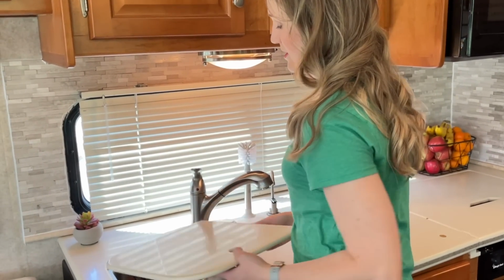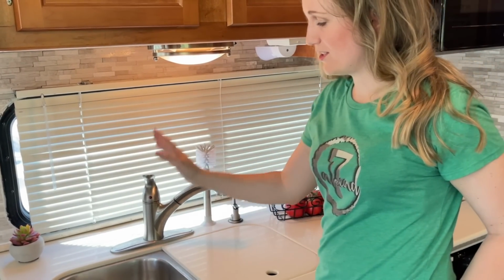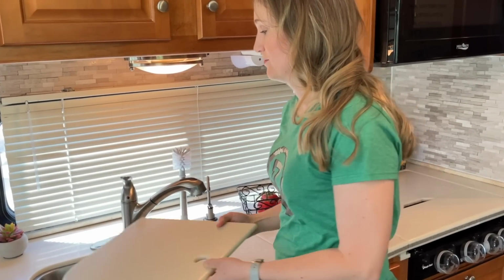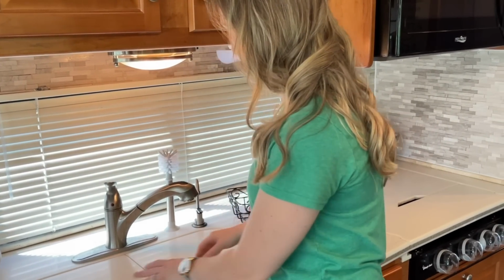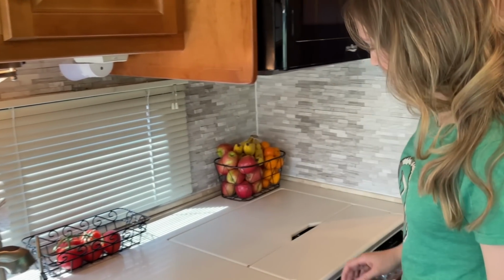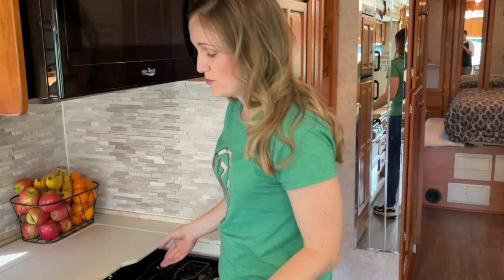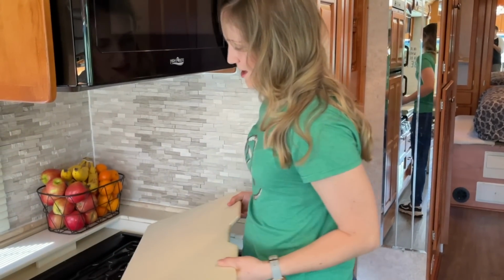And it just comes out here. And look, I hid my tomatoes from you. It's not too big, but for a camper, for an RV, it's really good size. So we've got a double sink there. I'll put the little tomatoes right here. And right here, we've got our stovetop. Our stovetop has 3 burners and a couple Cheerios, too.